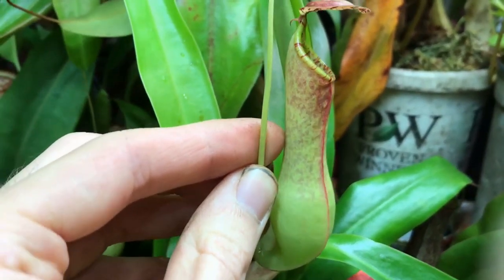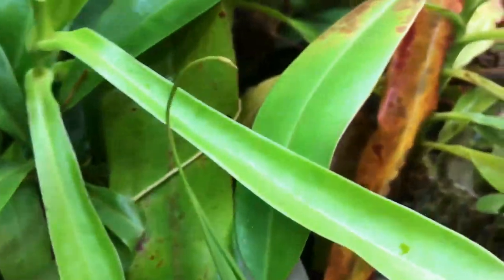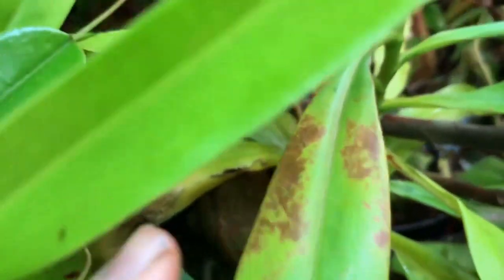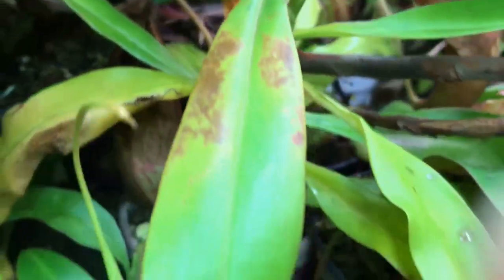Now, there's a bit more confusion though with gracilifora and alata. They're very similar. They were once lumped as the same species until being split a few years ago. And sometimes that winged trait is not always reliable, or the shape of the pitchers. So there are even more minute details you have to look at.